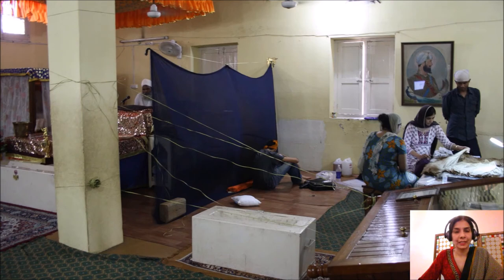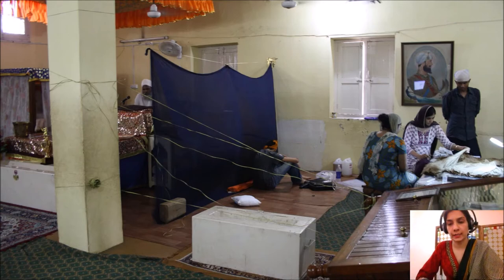This is a makeshift arrangement. You can see on the other side of this partition is Guru Granth Saheb ji, and the Sangat used to sit there. But on this side is our team, and we are treating Chola Saheb ji. And since the picture is taken from the entrance, the Sangat would first have darshan of Chola Saheb ji and then go to the next area.